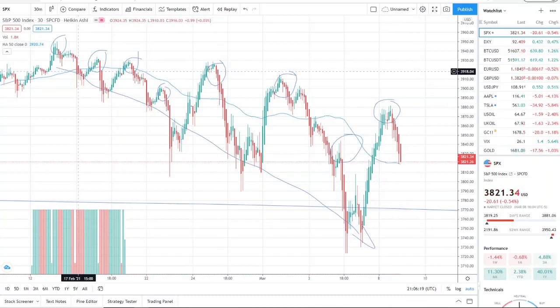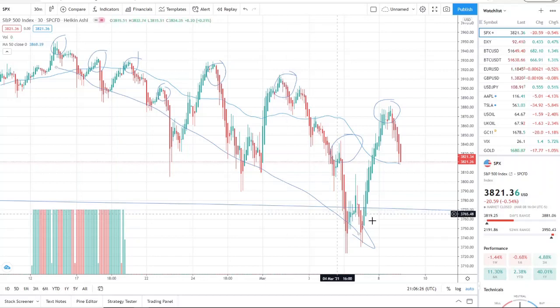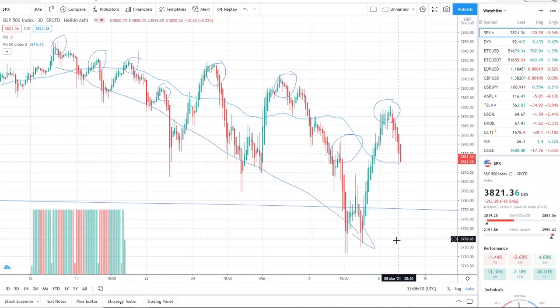I want us to pay close attention to these peaks, and the drawing might not be the same, but it's going in the same direction. Now we need to watch the market carefully, and I'm going to share with you guys after that short clip how I feel about this and what we need to look for, and also the 10-year treasury, how it's doing.